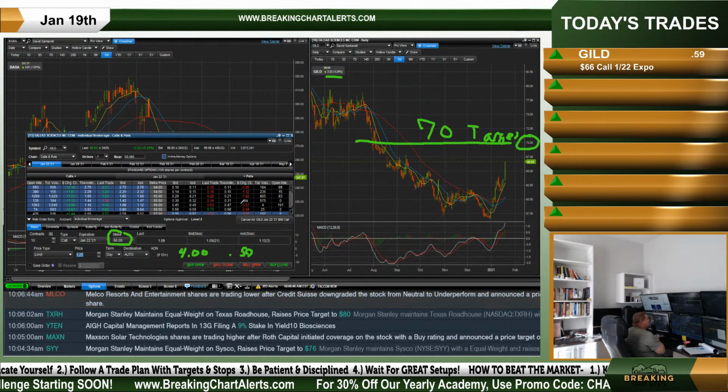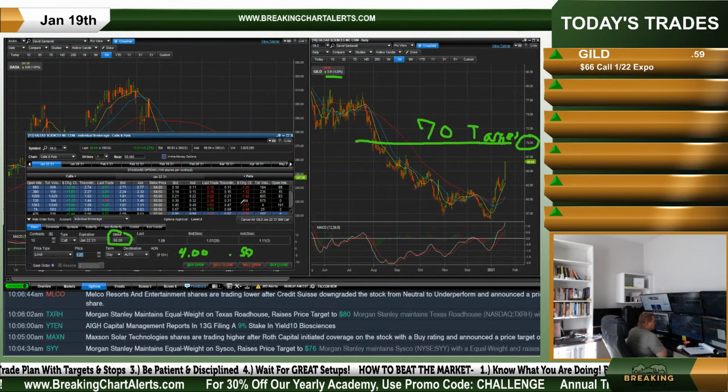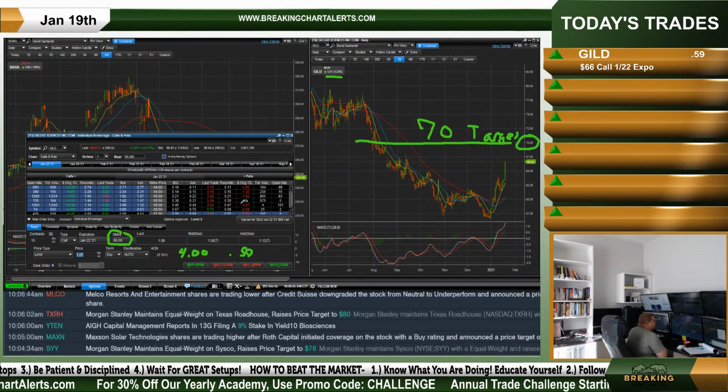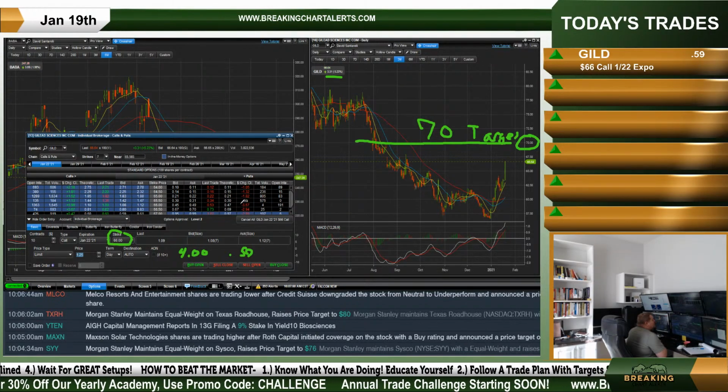I think that's going to continue to climb here throughout the coming days and coming weeks too as well. There she goes, having another nice big breakout here to the highs of $1.06 on heavy volume. Love that breakout there on Gilead. I really love that breakout.